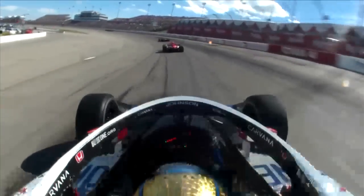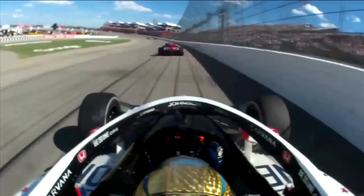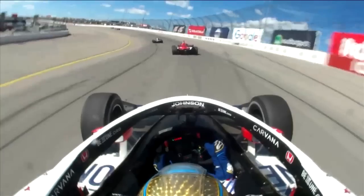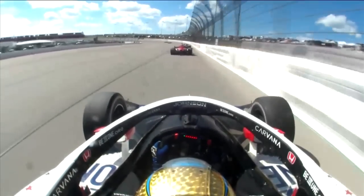Jimmy has to go high in 3 and 4. Looks like he's taken low in 1 and 2, but right now, where he goes will be determined by where Ericsson goes, and that's determined by the car in front of Marcus Ericsson, which I believe is the number 4 of Dalton Kellett at the moment.